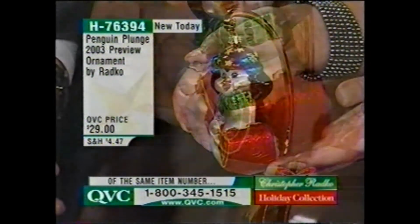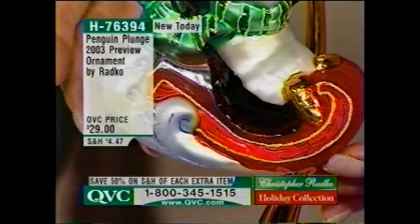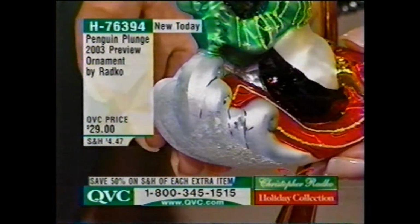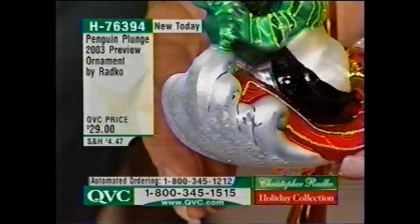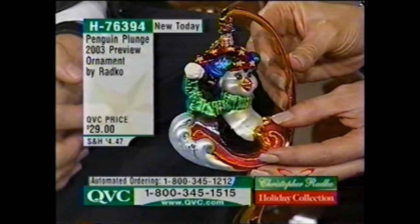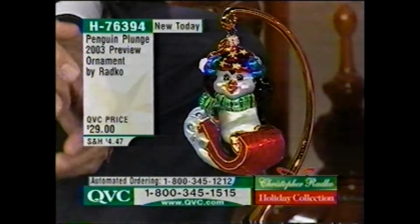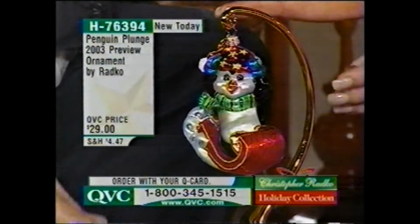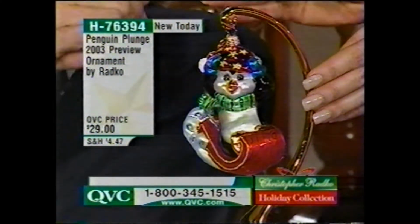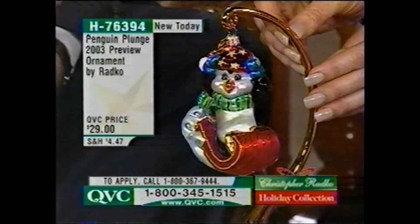See that? See the details? It's like real wood grain, like an old-fashioned red sled. And behind it, you can see the windy bluish snow, kind of whooshing right behind him. Look at that sparkly glitter. Isn't that great? Isn't that adorable? It's really, really fun. And again, he is decorated fully all around. You can buy the stand, by the way, folks. All these stands that you're seeing, the red one, the gold one, they're all available tonight. So you can order that by color as well, and this way you can show Penguin Plunge individually.